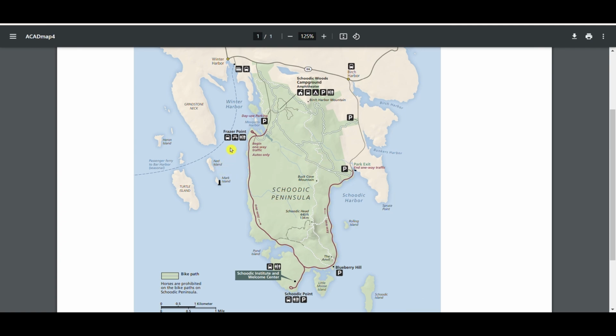So looking at a closer up map of the Schoodic Peninsula, you've got Winter Harbor right here. Your Schoodic Woods campground is right in here near the visitor center. And then there's this one-way road that goes around the peninsula. There's some really great hiking in here. Schoodic Point is one of my favorite views in Acadia National Park. It's absolutely beautiful, and it's just a really quiet, small area. There's not a ton to do here, but it is really pretty.